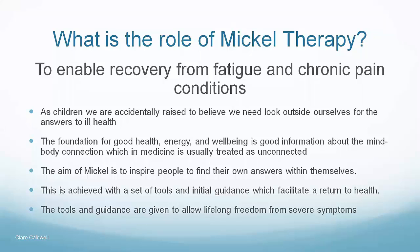What we know is the foundation for good health, energy and well-being is good information about the mind-body connection, in which medicine is usually treated as unconnected. So this is what we need to do, connect the two together.